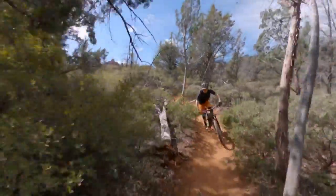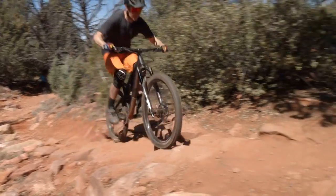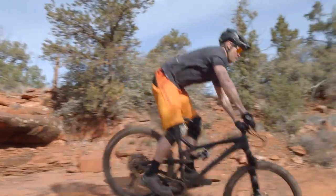What this bike is really built for is the person that's really trying to have a one bike does all bike. Someone that is maybe not just getting into mountain biking, is a little more experienced, but is riding a wide range of trails.